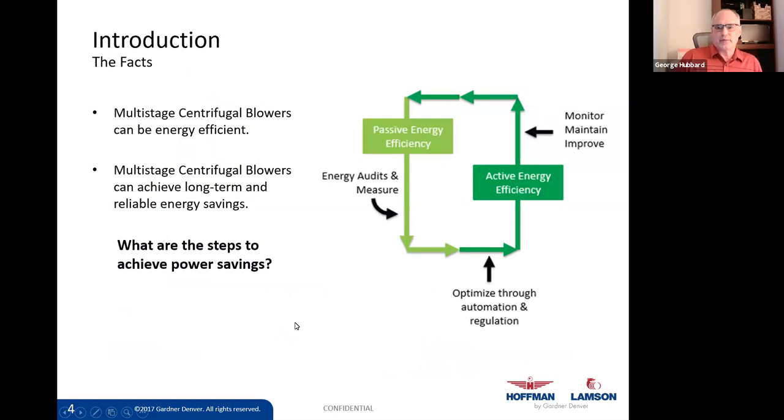So why would you want to do an energy audit? Well, when you take a look at an existing blower installation, I had mentioned before, a lot of the multi-stages go in. They're sized usually for population growth, so they're oversized to begin with, which means that it's not operating at its most efficient point. They usually get installed, and then 20 years later, somebody says, why am I spending so much money on my blowers? Well, that's where you can step in and you can do an energy audit on that blower.